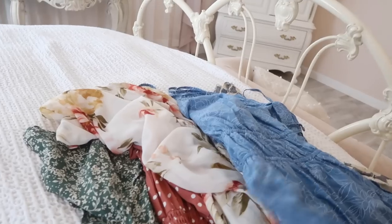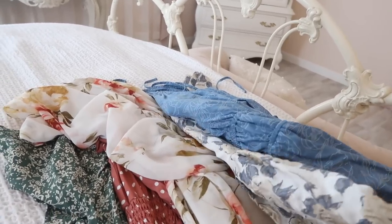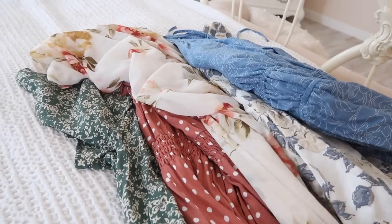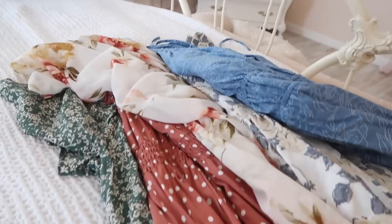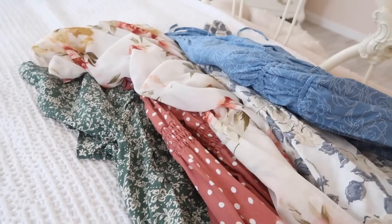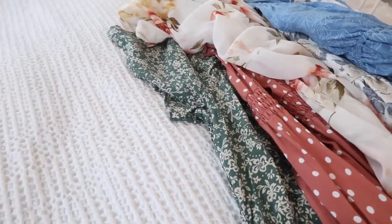Some of them, like this one, the cut just does not do anything for me. This one doesn't fit me. This one, I love this one, but the colors really don't do anything for me. The same with this polka dot one. After doing my colors, it just makes more sense not to wear those warmer tones. And then this green is definitely not my green.